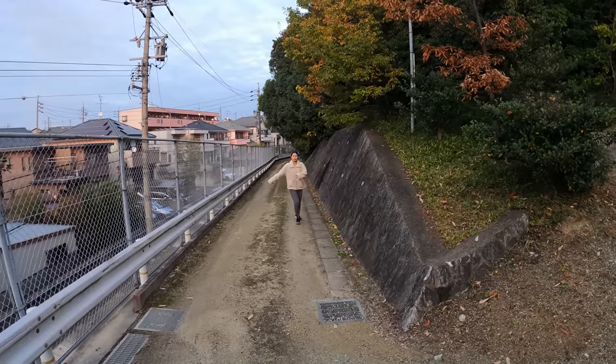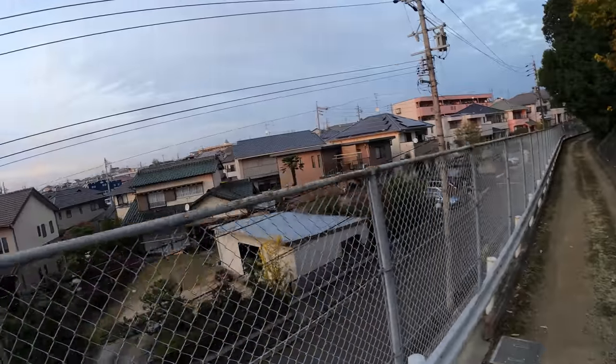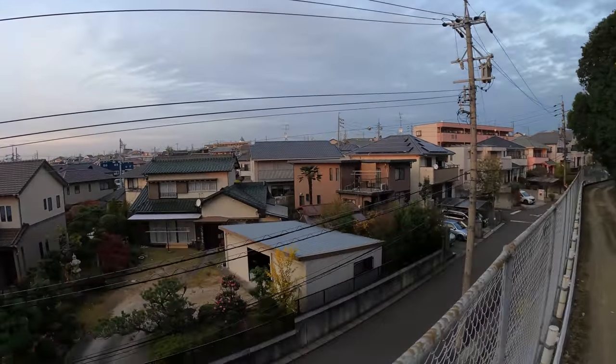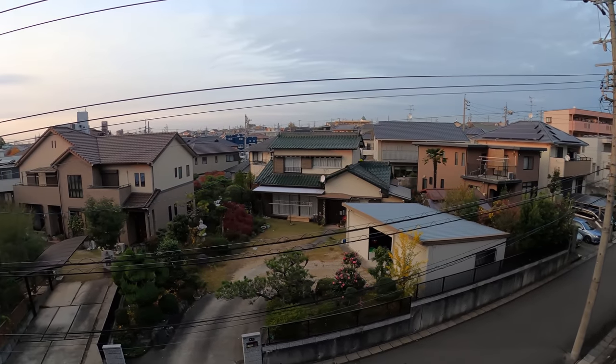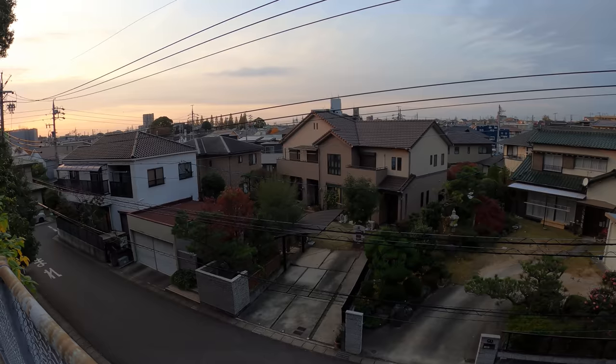Looks like here we can peek into some of the neighborhoods. And wow, the road goes over here. I have no idea where this goes. I don't wanna go too far away though, because we got our bikes waiting for us. But take a peek over here into the Japanese suburbs. Some really nice houses here, we kind of live on the border of a really rich neighborhood.